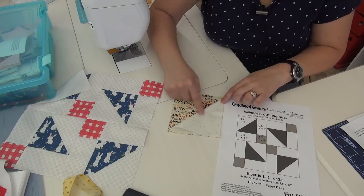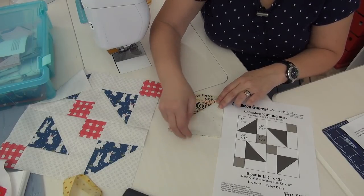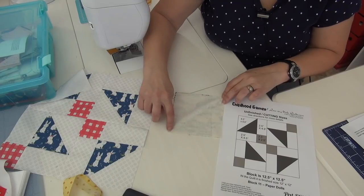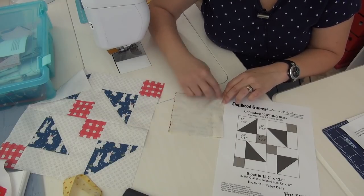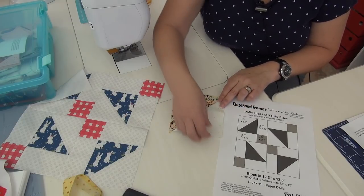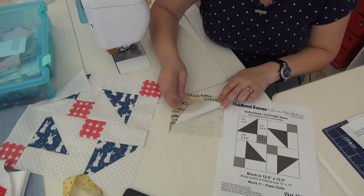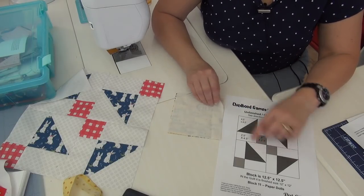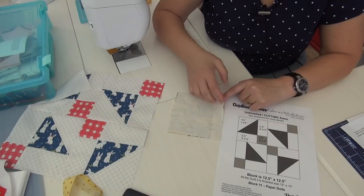So when I'm sewing this one, I will be sewing two at a time. So this is the line that I'm working with. And I'll sew on either side of it and then cut and then flip them open to the half square triangles. And I have pictures on my website, so you'll go see it with the bunny fabric. Now the other way is the opposite direction.